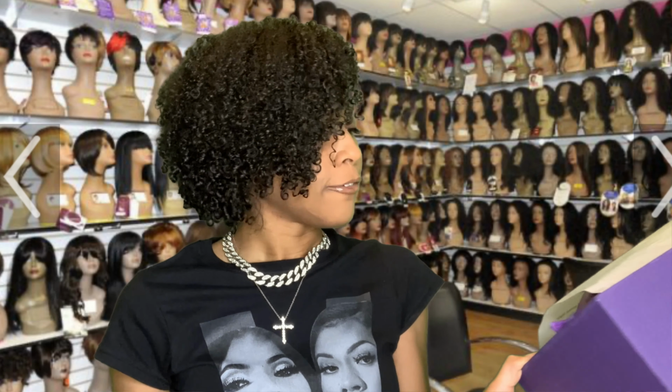Their packaging is super cute. The box did get a little bit wet. It was raining the day it was delivered, so the box is not in great condition. When you open up the box, the first thing you see is this message from LUVME Hair that says, "Enjoy your hair journey from now on," from the founder.